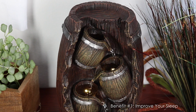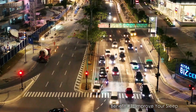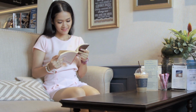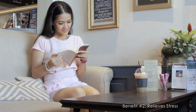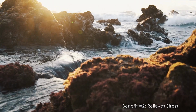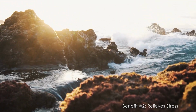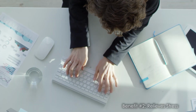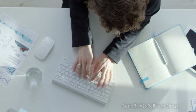These fountains can also help drown out annoying sounds like dogs barking, traffic, or noisy neighbors so you can sleep peacefully. Not only can the calming sounds of a fountain help you sleep, they can also help you de-stress. According to a study conducted by the University of Sussex, the sounds of nature, including running water, can help dramatically lower your stress levels. These sounds can also help you improve your concentration and focus by drowning out annoying sounds and creating a white noise effect to help you focus on your work.